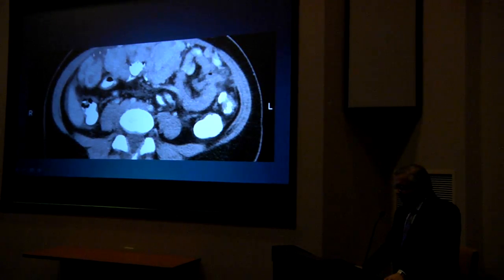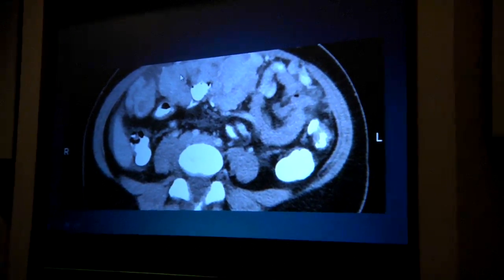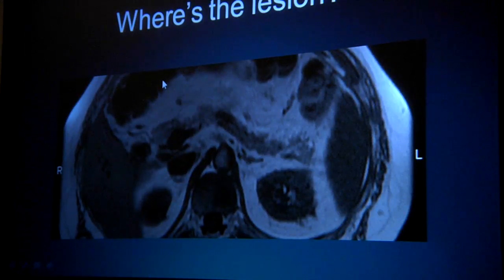This is, again, our patient with the high volume disease. This is a CT scan, and this is an apparent diffusion coefficient image showing the relative high signal of the acidic fluid, because fluid is sloshing around and free to diffuse, and the relatively low signal of the restricted cells within viable tumor. I'm going to show you some more examples.